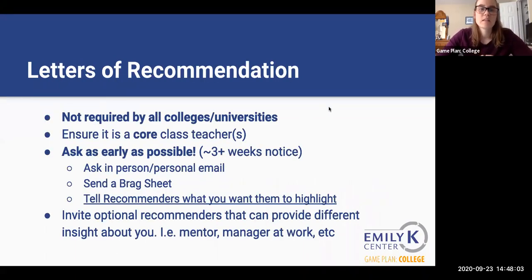So the next piece is letters of recommendation. So colleges can look at your test scores, they can look at your transcript and see what kind of student you are. So, how proficient you are in English or science or whatever. But that doesn't tell them very much about who you are as a student. So what you're like as a classmate. So not all colleges and universities require these, but many do.